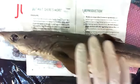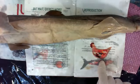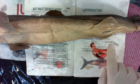So anywho, those are the ways they reproduce. The hole back here, if you caught it, was called a cloaca, and a chicken has the same thing. So a chicken can lay an egg out of the cloaca, and the cloaca is one common output for urine, feces, reproduction, and also salts, which we'll get to later. I'm going to replace my glove real quick. Okay, so that's the cloaca.